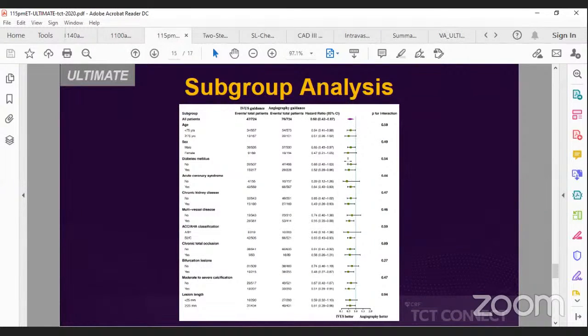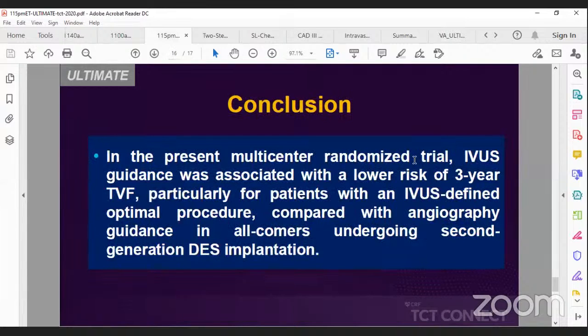And this benefit was maintained in all the subgroups, as you saw here, whether the age, the sex, diabetes, whether it's an acute coronary syndrome, whether the patient has chronic kidney disease, single or multi-vessel, whatsoever, the benefit was maintained in the IVUS versus the angiographically guided intervention. So at 3 years, the results are maintained. IVUS is nearly double as good as usual angiographically guided intervention regarding the target vessel failure. So I will stop here. Maybe we have some discussion with Karim, Haitham, and Ahmed Saeed, and then I will move to the next track.